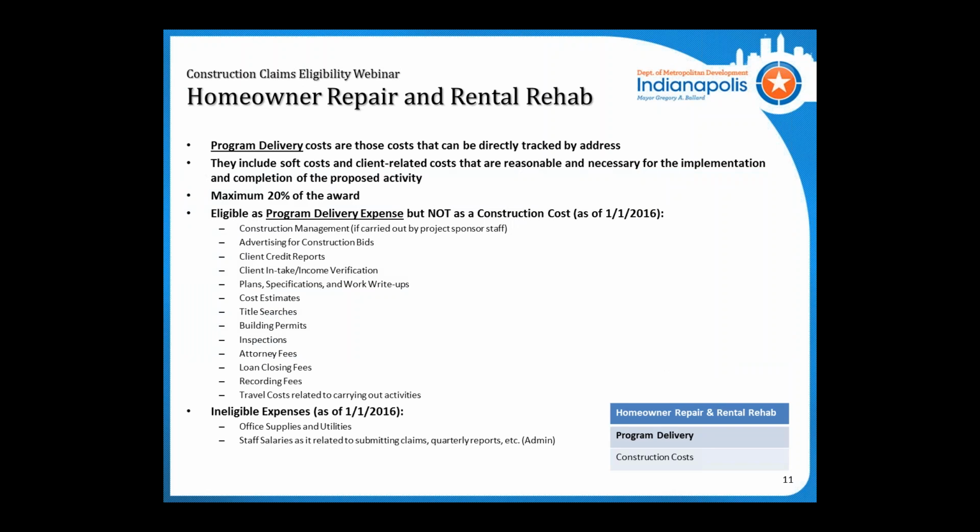So to begin with our budgets, we'll look at homeowner repair and rental rehab, and specifically talk about program delivery costs. Those are costs that can be directly tracked by address. They include soft costs and client-related costs that are necessary for actually carrying out the homeowner repair award. That's capped at about a maximum of 20% of the entire award. And you can see this is a list of the eligible program delivery expenses.